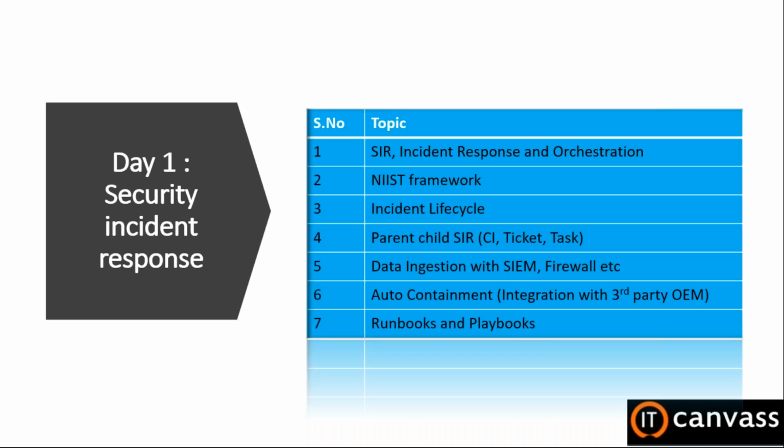Can you just repeat your question? I think I didn't get it. The integrations that you covered in day one incident response, do they need to be paid, or would it be a successful implementation on the basis of a trial?